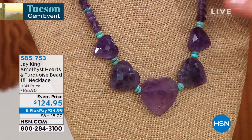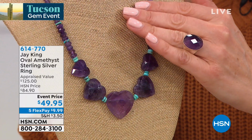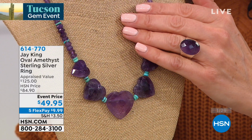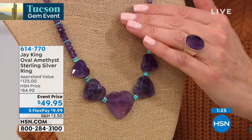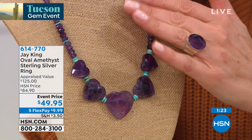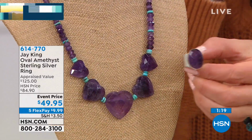By the way, this is one of the few that you're getting a big discount, so $40 off the necklace. We also have a matching ring if you love amethyst. We have amethyst heart earrings coming up, but in the meantime, maybe jump right in on this ring. It's only $49.95, so another big discount to take advantage of. And it's a nice big size. It's all faceted, a beautiful oval, and there's a lot of solid sterling silver here. These are all handcrafted sterling silver sheet.